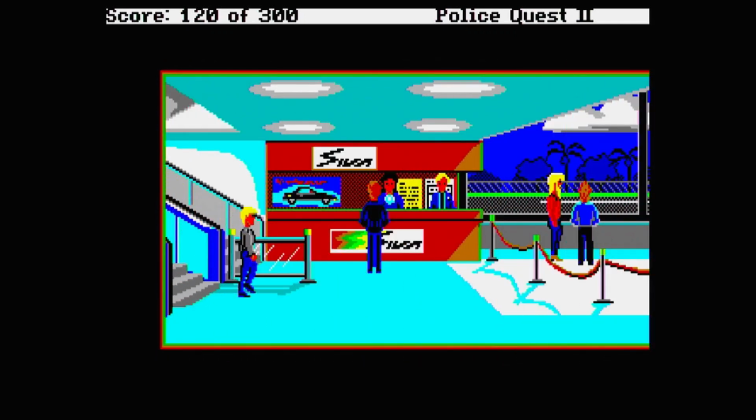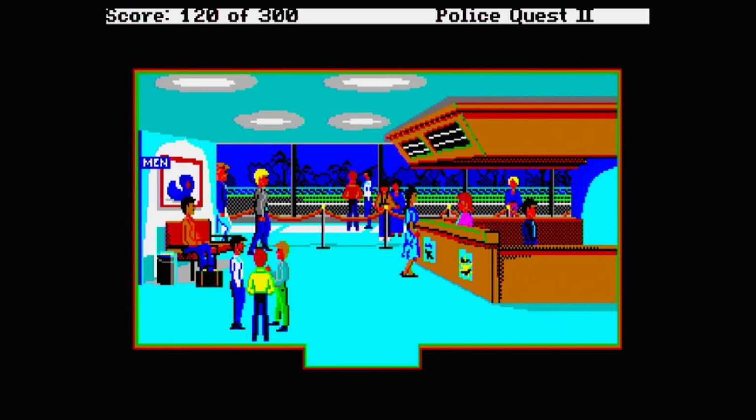Alright, we've done all we can really do here. So now, let's go back to the car, and we've got a lot to radio in. We've got to radio in about potentially Baines going to Houston, Baines renting the car and the car details, and I think that's about it.